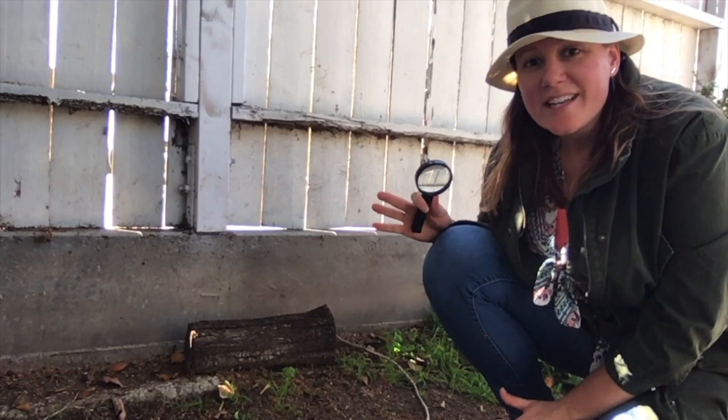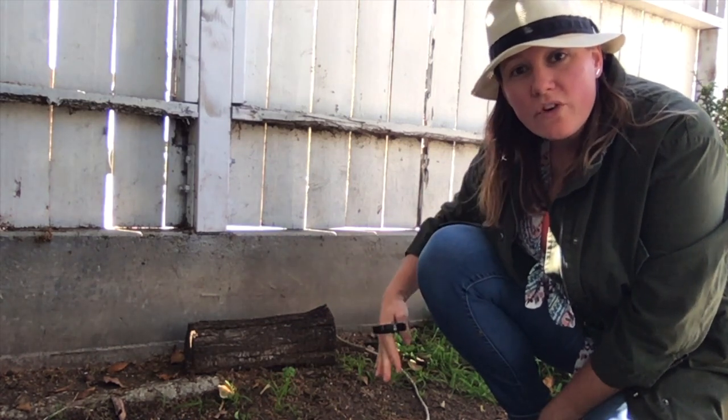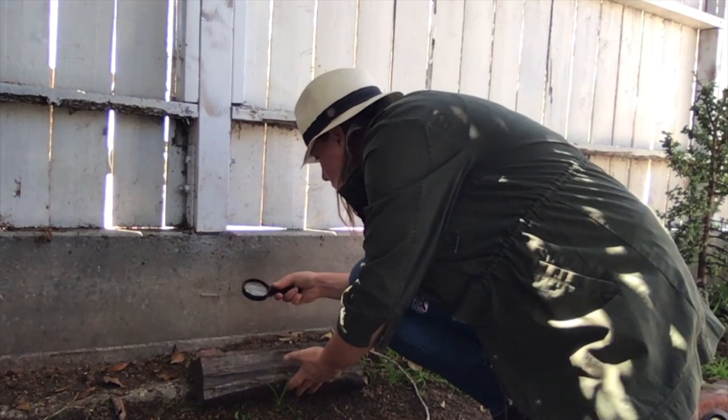Now that we've looked at bugs that crawl on the ground, there's another place to look. Underground. I found this log in my garden. We're gonna roll it over, and I bet we're gonna find a whole world of bugs under there. Let's take a look. Whoa!